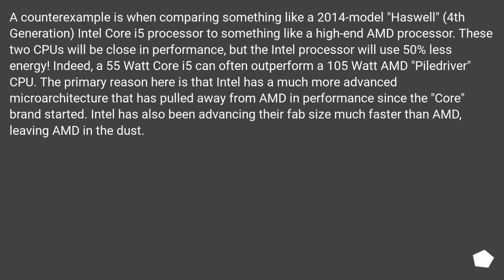A counterexample is when comparing something like a 2014 model Haswell, 4th generation, Intel Core i5 processor to a high-end AMD processor. These two CPUs will be close in performance, but the Intel processor will use 50% less energy. Indeed, a 55-watt Core i5 can often outperform a 105-watt AMD Piledriver CPU.